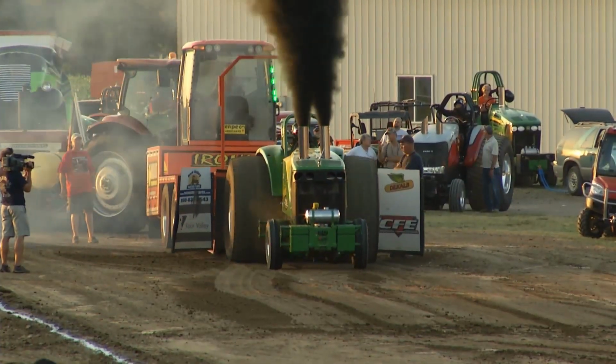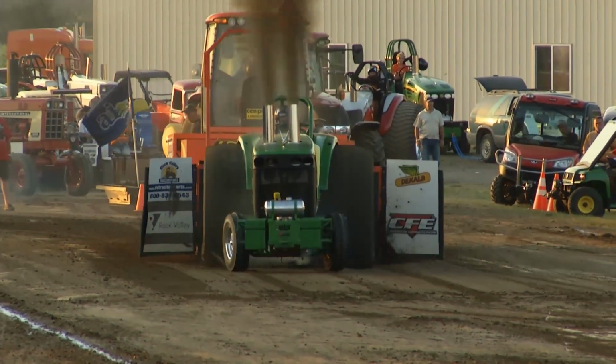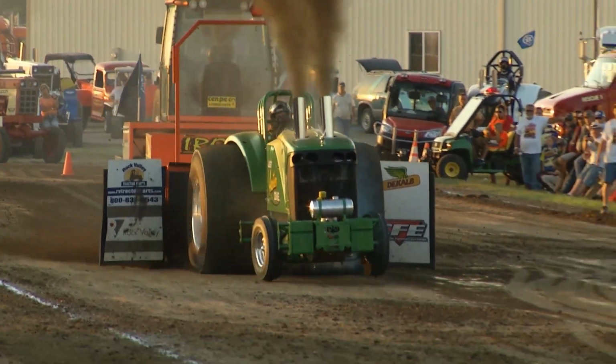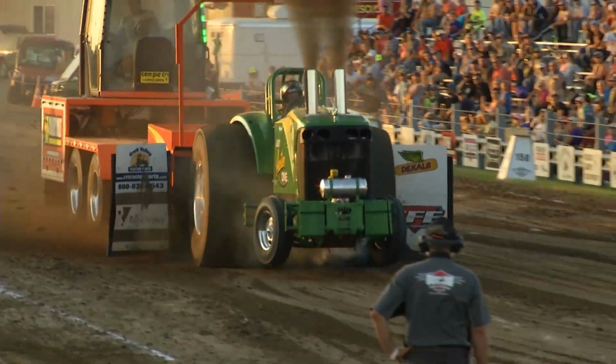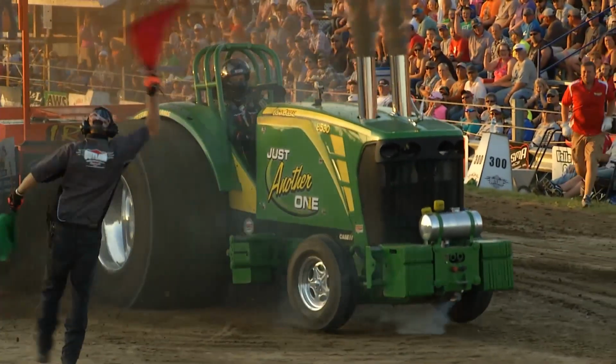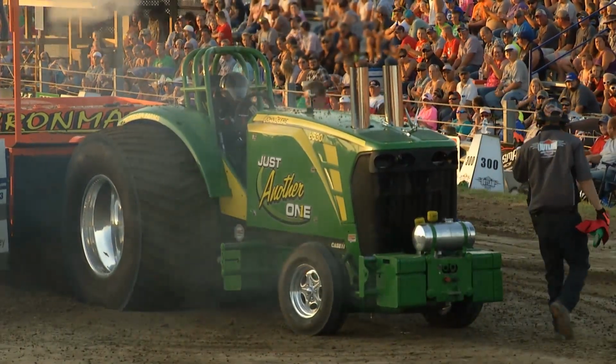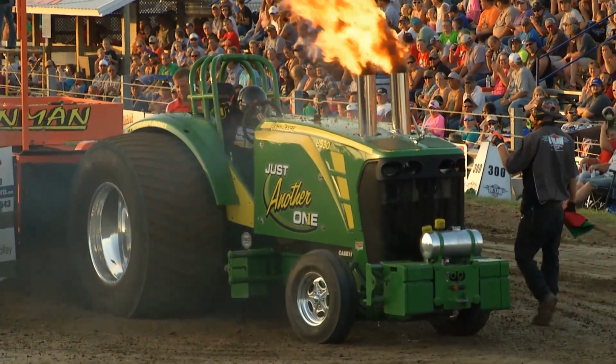Yeah, it was enough. It was a lot better than what it was yesterday, so we're happy with that. Anytime you get to win. What did you do different today than yesterday? We had turbo issues yesterday, and we threw a new turbo on, and that's about all we changed. So a new turbo takes the place of the old turbo, and that's all. Just a little cash and a little time. That's all you need is cash.